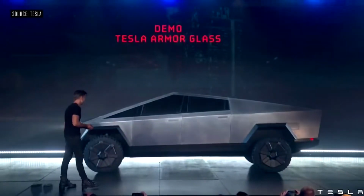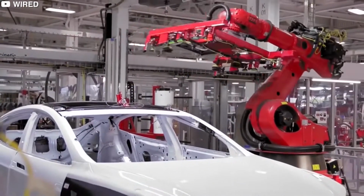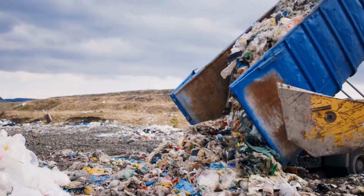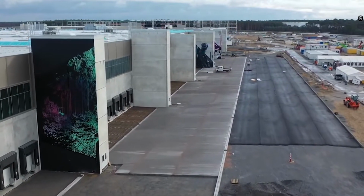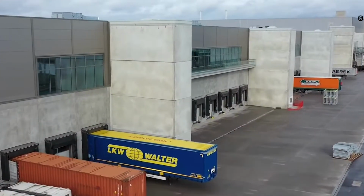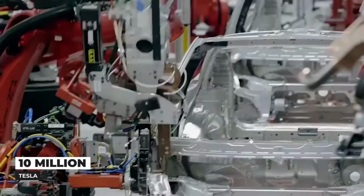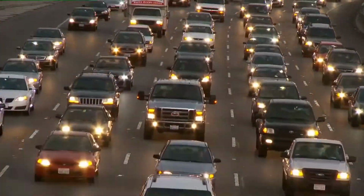It is a new generation of electric vehicles equipped with 3 motors and lithium-ion batteries that promise to make electric transportation cheaper than ever before. The factory will be used to manufacture gigatons of raw materials from recycled plastic bottles that would normally end up in landfills. Upon completion, it will be one of Europe's largest facilities for producing eco-friendly battery-powered cars. All parts are expected to come online by January 1st, 2025, when Tesla has promised to have 10 million eco-friendly vehicles on Europe's roads at a price far lower than any gasoline vehicle that has been made to date.